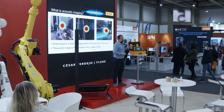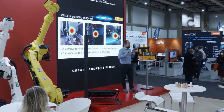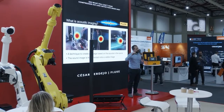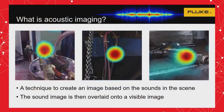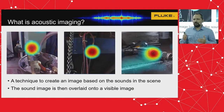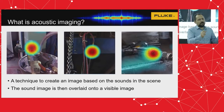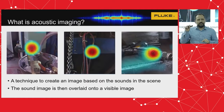Okay, so what does this new technology do for you? In a nutshell, it's sensing the sound that is around you from 2 kilohertz up to 100 kilohertz, and is mapping the sound that it is detecting, which in a nutshell is compressed air leaks in manufacturing sites, and overlaying that sound on a visual image, so that users, with just having a walk with the unit in their hands, can visually inspect the manufacturing site, and with a color map identify where those leaks are coming from.